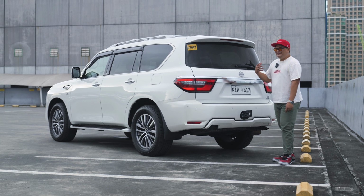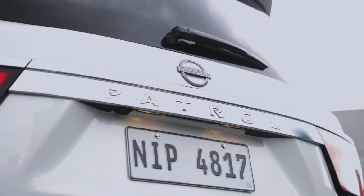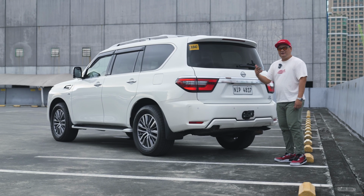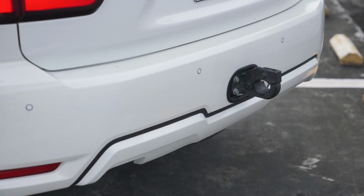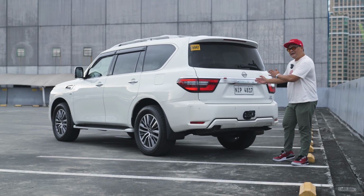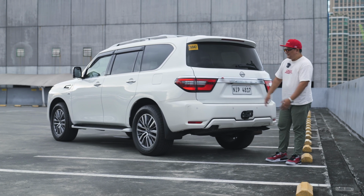One thing that I would notice right here, though, is that the camera seems to be a little offset to the left side, which is a little bit detrimental, especially if you're bringing this to tow a lot of things. I mean, you got your tow hook right here in the middle. It just makes a lot of sense to put the camera in the middle as well, so that you can actually monitor whatever you're towing right there in the back. But I guess it is what it is.